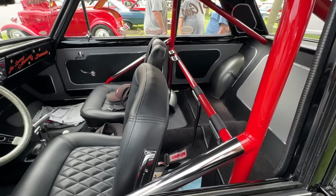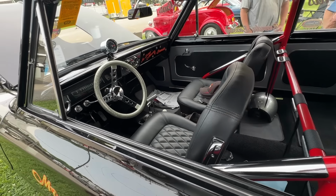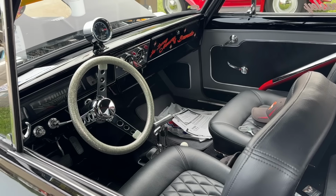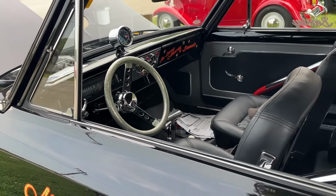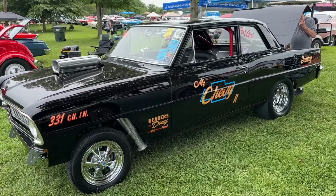Got some cool little bucket seats, a red roll bar, and then just your classic combination of 3-spoke steering wheel, tack on the dash, and then a little bit of lettering on the glove box door. So a very cool combination of parts, and it fit right in at the Nostalgia Nationals.